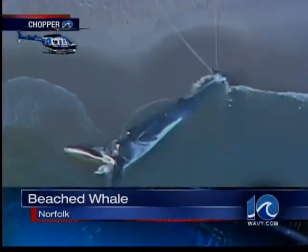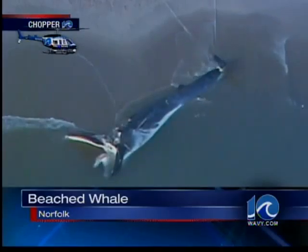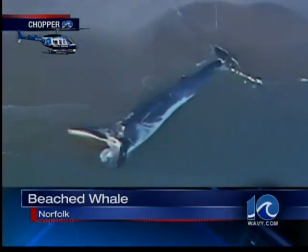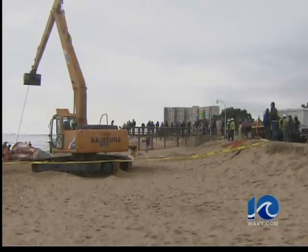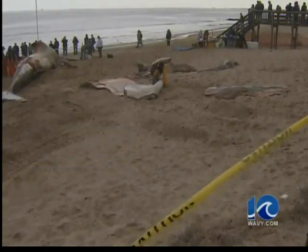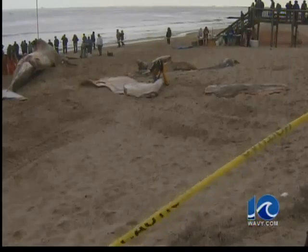Back in. And Chopper 10 shows you a unique view. Marine biologists returned to Ocean View this morning to find out what killed a beached whale. Throughout the day, they worked non-stop in an area roped off by that yellow tape you see. It looked like a crime scene of sorts.